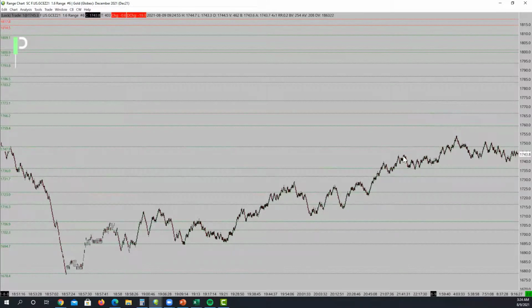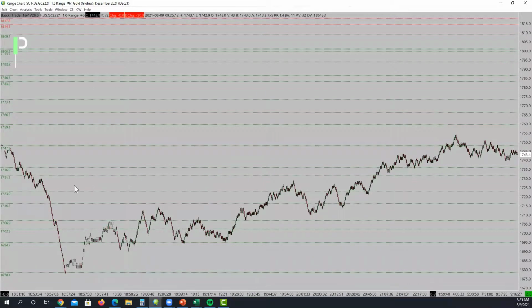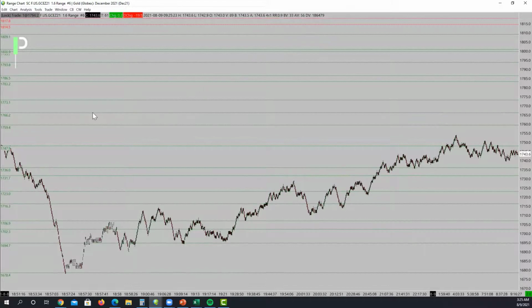More of some main levels of support. I got a main level here at 1736. So we'll see. We got some levels in between, but we've been having a nice movement. So if you want to play in between, you can. More of the major area is going to be here at 1736 and then 1731.7. Below that, support is coming in 1723. Above 1747.9, next level up 1759.4, which we may see the market try to retest. So we'll see what happens there on gold.